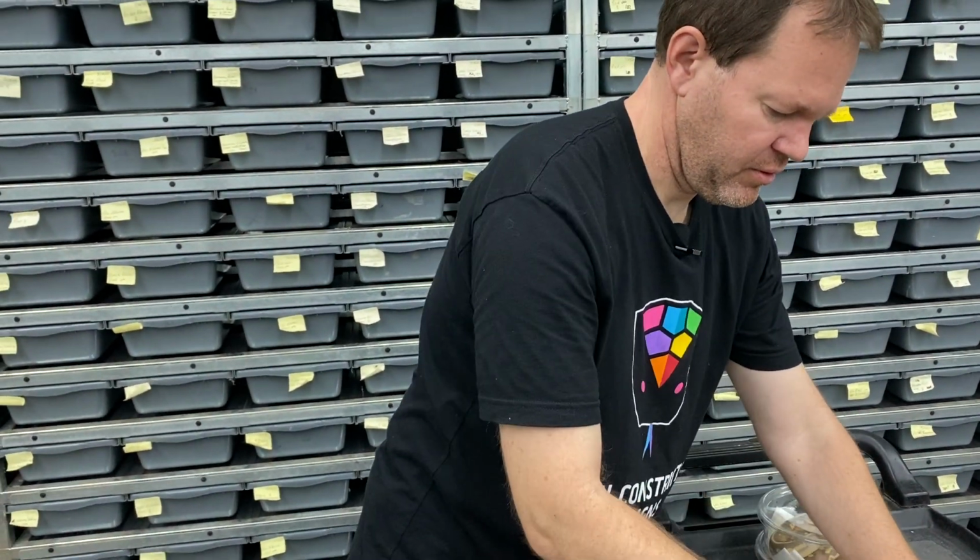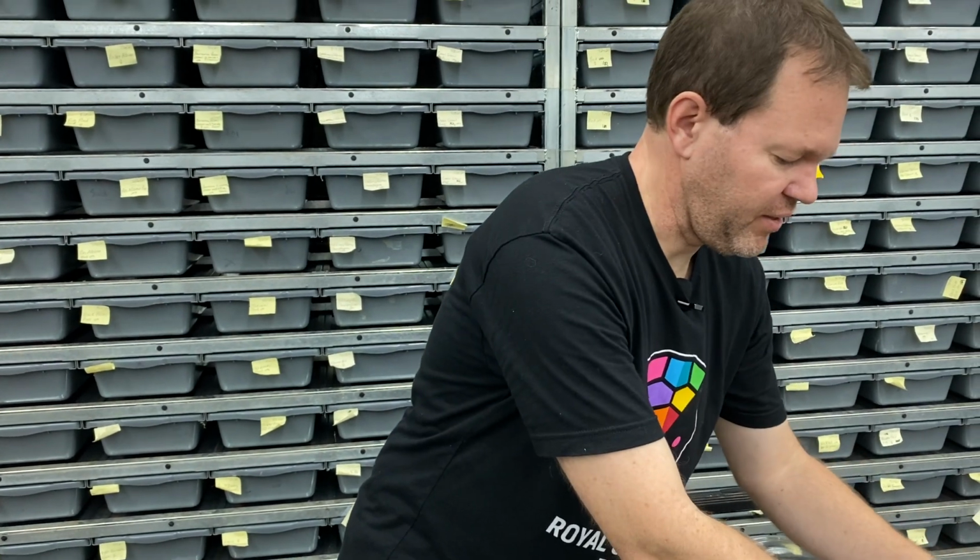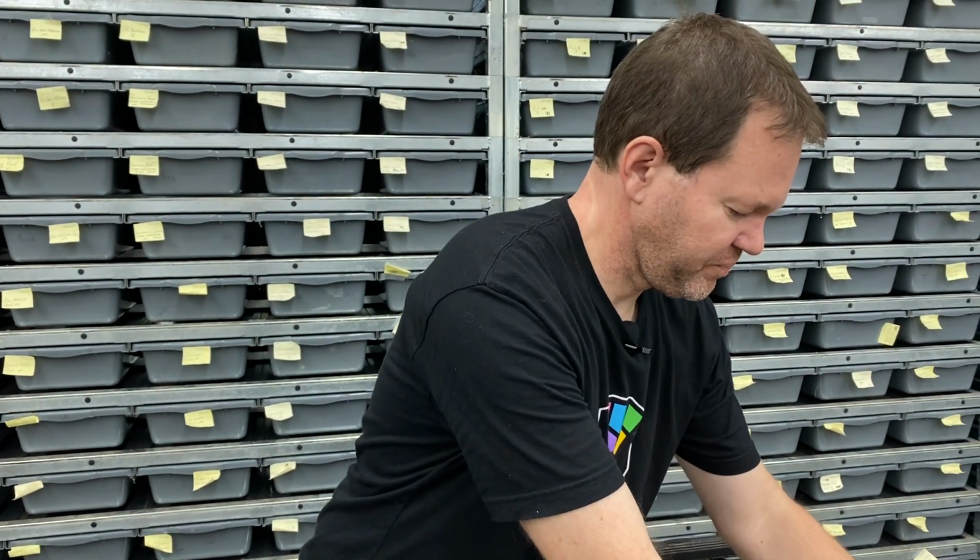Okay, then the last two that I'm going to show you. Now, these little guys just hatched out, and I actually just set them up today, and I decided, well, since I'm doing a video on bananas today, might as well show off these guys too.